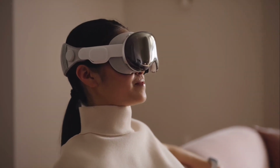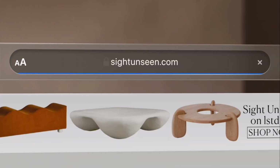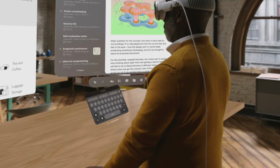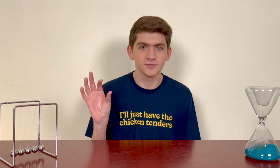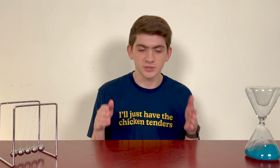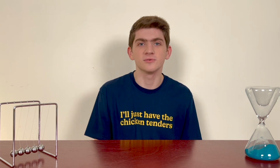And if you want to type anything, you can just use your voice. You just look at a text box and start talking and it'll type it in for you. I believe you can also use a keyboard, and so instead of talking, you could just look at each key that you want to click and do this for every key. I think that's how it works. And you also have the option to use an actual keyboard or mouse and connect to those with Bluetooth.